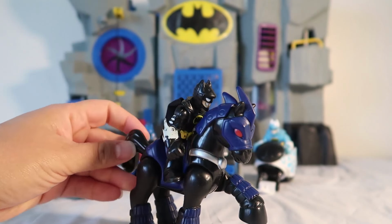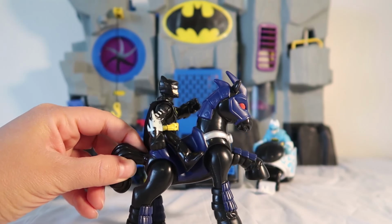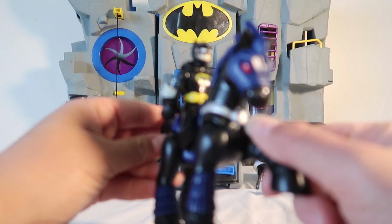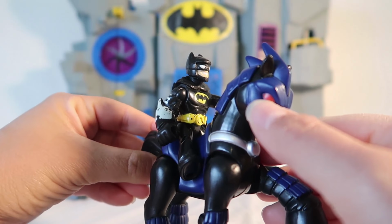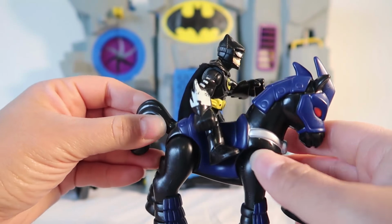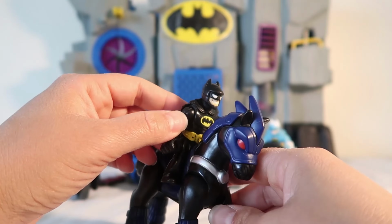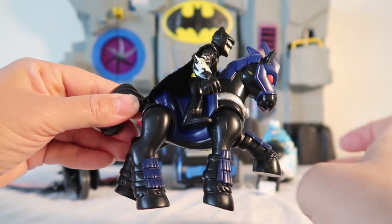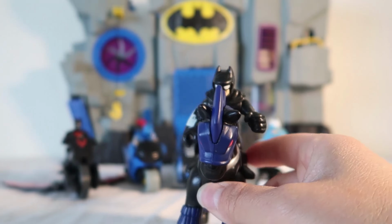Did you guys know that Batman has an armored black horse? Neigh! This guy's super cool, look. He's a black horse with a silver chest piece, red eyes, and dark blue armor on his legs and his saddle and his head. This black Batman can ride his horse into battle. Neigh! Ride 'em, Batman!